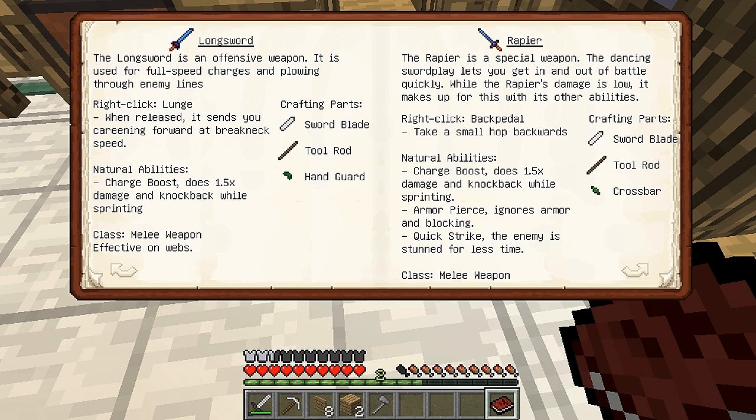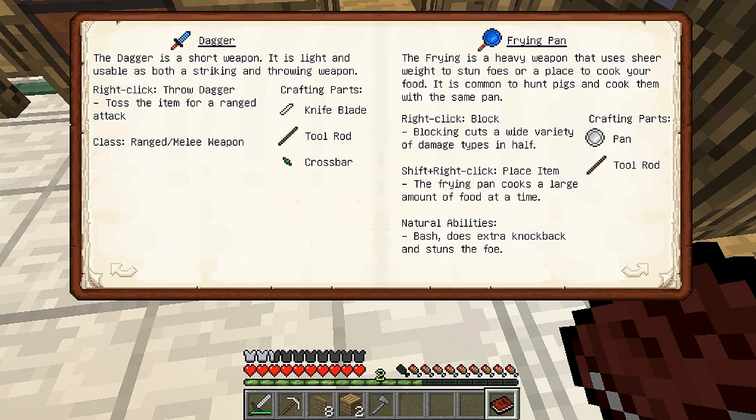And the one thing that's really awesome about rapiers, if you're on a PvP Feed the Beast server, it has armor piercing. So it ignores all armor and can make it very easy to kill things. Daggers can be thrown, which is really awesome because you can use it as a long-range weapon.